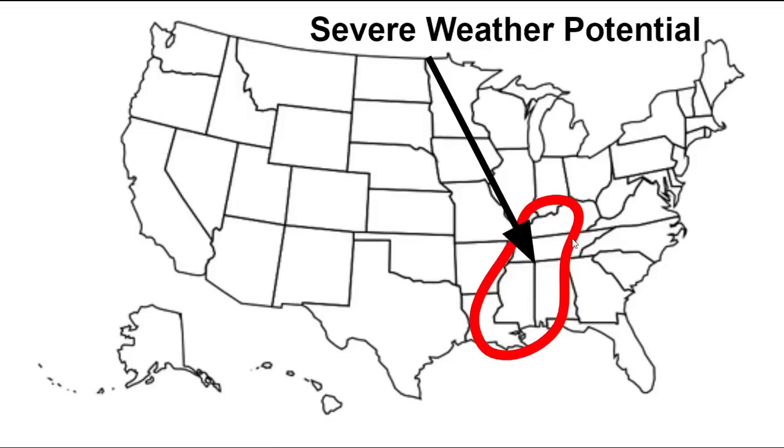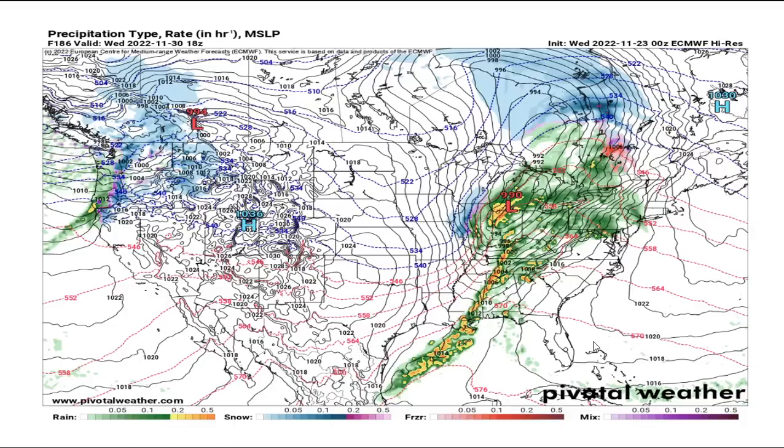This is the area we'll have to watch for severe weather. Right now, the early look is that the mode of severe weather would be damaging winds with a line of thunderstorms, a squall line of storms moving through portions of the Ohio Valley, getting down through the Tennessee Valley and the Gulf Coast states as we get into Wednesday afternoon.